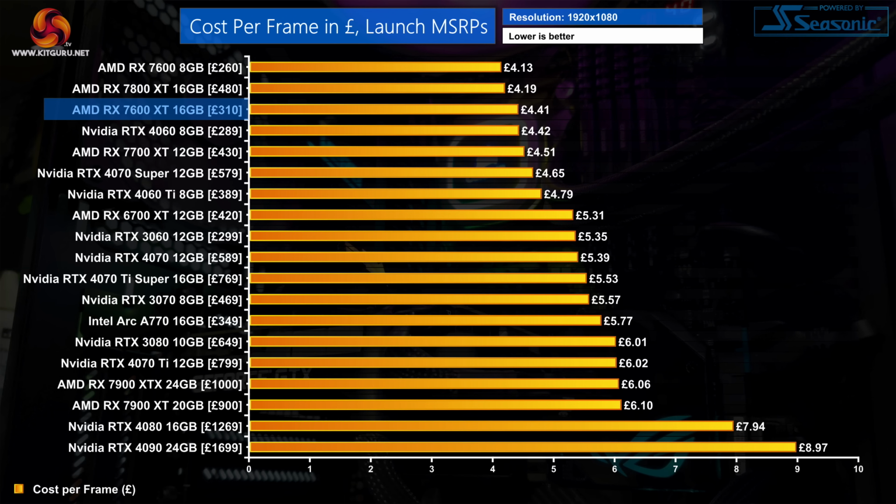With a UK MSRP then of £309.99, the RX 7600 XT is 19% more expensive than the RX 7600, while being 12% faster in my testing. Of course, that means the overall value is slightly reduced, with the XT having a cost per frame that's 7% higher than the non-XT model. It is still rather competitive, up there at the top of the chart, and of course, the more games that see a benefit to having more than 8GB of VRAM will result in even better value for the 7600 XT.